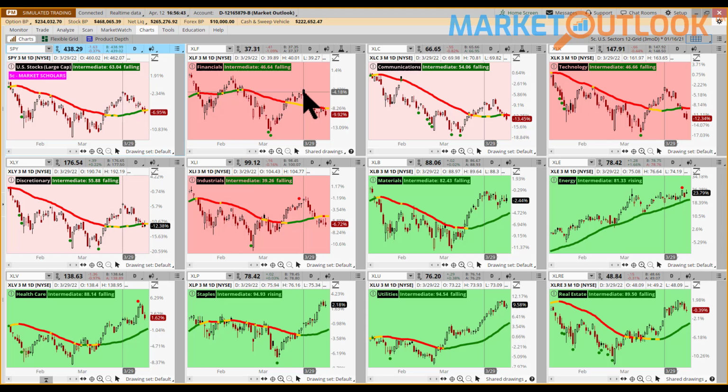Healthcare were kind of closing in the middle of their range that day, but most other sectors closed at the highs of their range that day. But I went out of my way to point out that the financials stood out like a sore thumb to me that day because they closed near the bottom of their day on a wildly bullish day for the market in general.